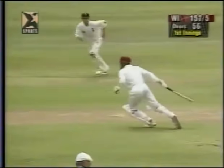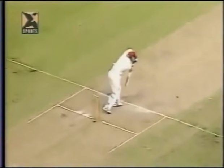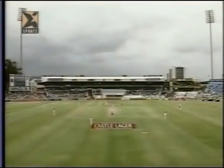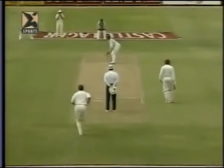Ganga gets a single here. They might get a second and will for an overthrow. Boucher was trying to back up there, but was thrown very hard, a little bit wildly. Ganga in the end ends up with 2. Now he took on Jonty Rhodes earlier with a similar sort of push shot and would have been run out by a mile if Jonty had hit, but fortunately for him he missed it. He's still got the dirty brown patch on the front of his shirt as a result of the despairing dive. He's on 26 now, though, in his first test match. He's batted very nicely. I still wouldn't rule a run out of the equation completely. He's just been a little dodgy with his calling.